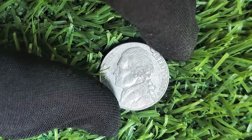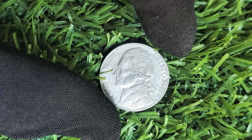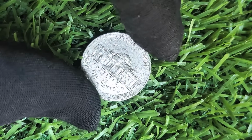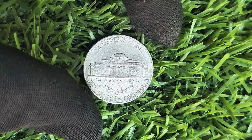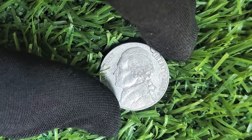2002 P Jefferson nickel might just be that golden ticket. Yes, a simple nickel. But this isn't any ordinary nickel. This one has the potential to make you rich beyond your wildest dreams. Let me ask you something. When was the last time you checked the nickels in your spare change? Go ahead, take a mental note. Because if you're not looking, you could be missing out on millions.